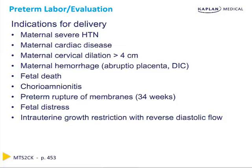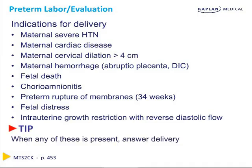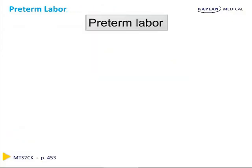If any of these are present at the time of diagnosis of preterm labor, the answer is going to be delivery on the Step 2 exam. So if a patient presents with preterm labor and none of the other preceding conditions are met, this flow sheet can be helpful for deciding what to do next on the exam.